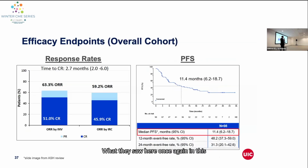What they saw here, once again, in this very heavily pretreated population, was a very good response rate. Similar, maybe a little bit higher than the other bispecifics on their own. We see that the overall response rate was about 63%. If you guys remember, it was about 50% with a bispecific alone. And the complete response rate was 51% as opposed to about 40% with the bispecific alone.